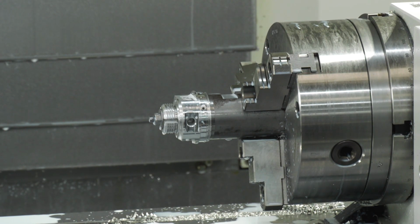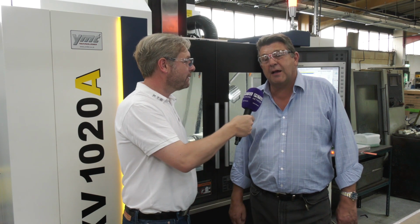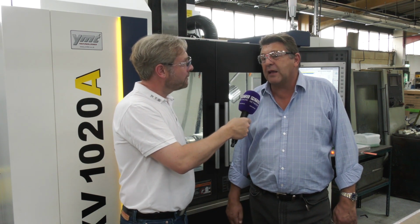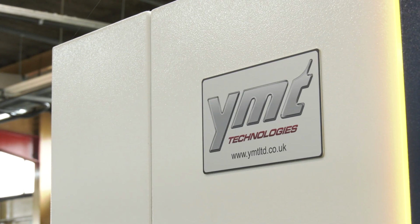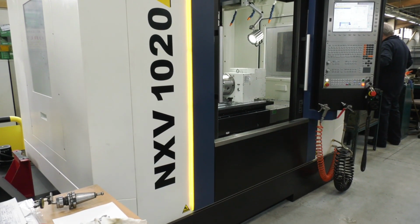We've been in the turning business for 50 years. We've been successful at it, but we wanted to diversify. So we decided to set up a milling section and go into the milling side of the business. So this purchase is our first step into that. And so now we're starting to promote our services in the milling market.